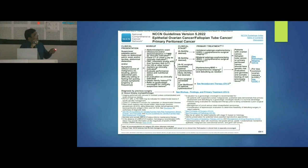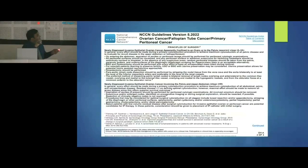So the role of us comes here. We come here also, but after surgery, and here we come before the surgeons. So I will not talk too much about surgical because I am not the surgeon, but what the guideline says, if the patient is newly diagnosed invasive ovarian cancer confined to the ovary or to the pelvis, this is a procedure which you have to go through.